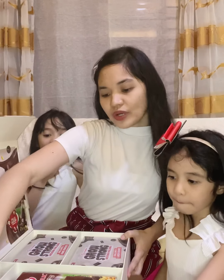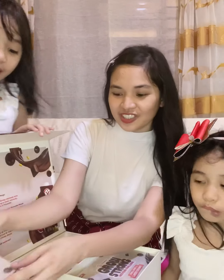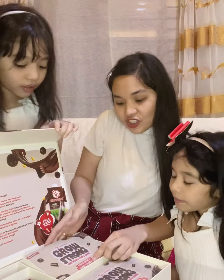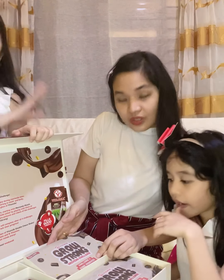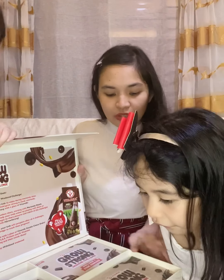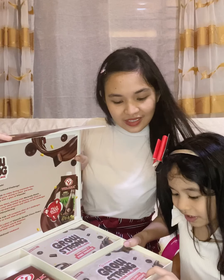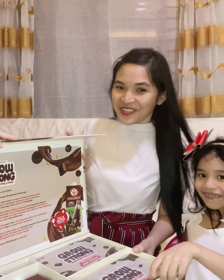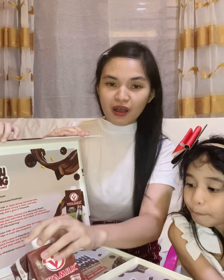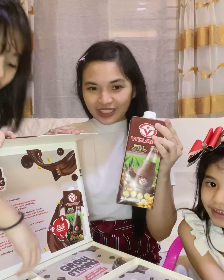So for the week one challenge, it says here, Merienda Match. And then the second challenge, Cold Cracker. Next, the third challenge is Letter Hunt. And the fourth challenge, Brianna, read it. Challenge four, Laser Escape. Yes. So are you excited to do all this? Yes, I'm very excited. And also, this box contains 1 liter of Vitamilk double chocolate.